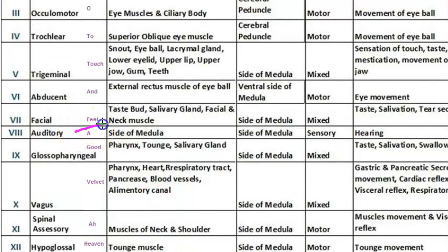Then you have the auditory nerve, which is responsible for hearing. That is called the vestibulocochlear nerve. Actually, A is auditory or the vestibulocochlear nerve. Then you have the glossopharyngeal nerve: gloss and pharyngeal, so the tongue and the throat, the swallowing, the gag reflex. So taste, salivation, swallowing: glossopharyngeal nerve, the 9th cranial nerve. The 10th is the vagus, the velvet. It has a lot of action on the heart and on the GIT. It helps in the production of gastric acid, etc.